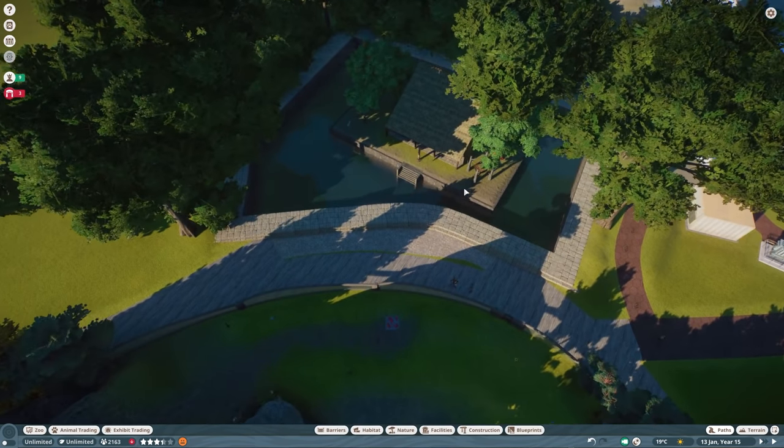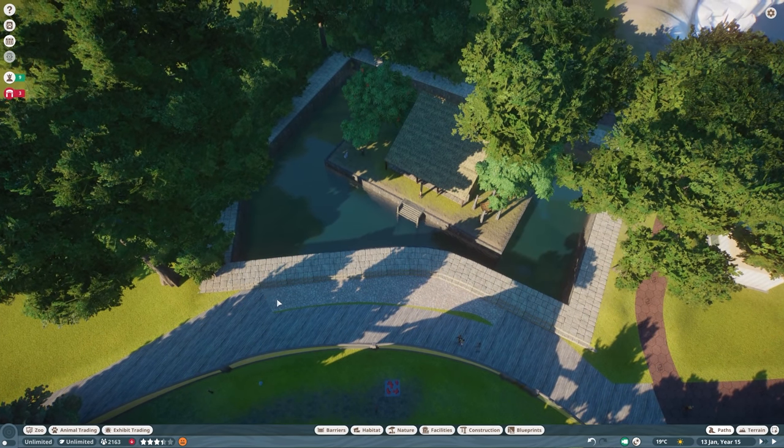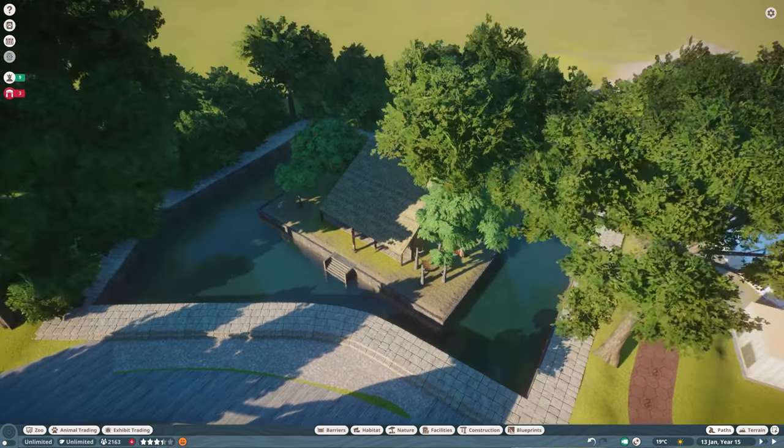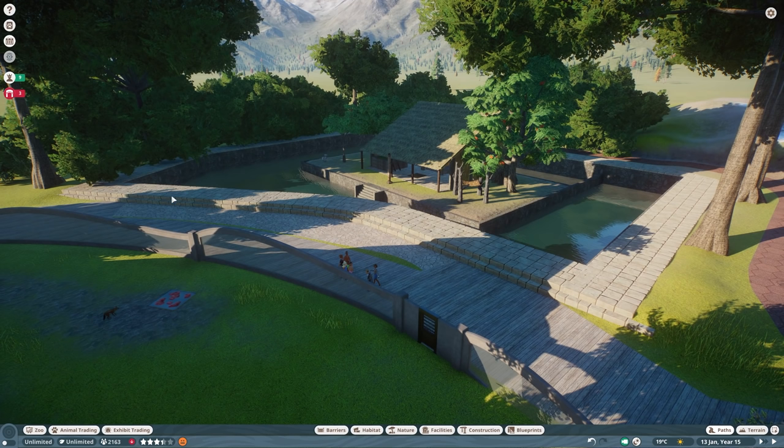Now, again, if this was our franchise mode zoo, I would definitely add some decorative elements to the pathing as well, and maybe try and find a way to make it so that the guests are actually able to take these stairs up. I kind of like using these steps as barriers as well, but that's a conversation for another time. Let's go ahead and take a look at the animal. Let's go ahead and familiarize ourselves with the animal.